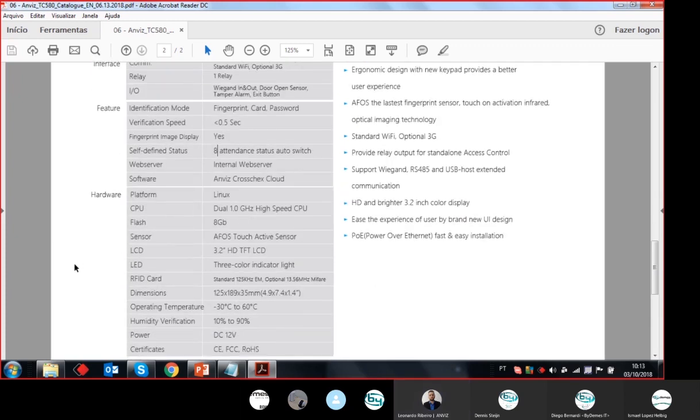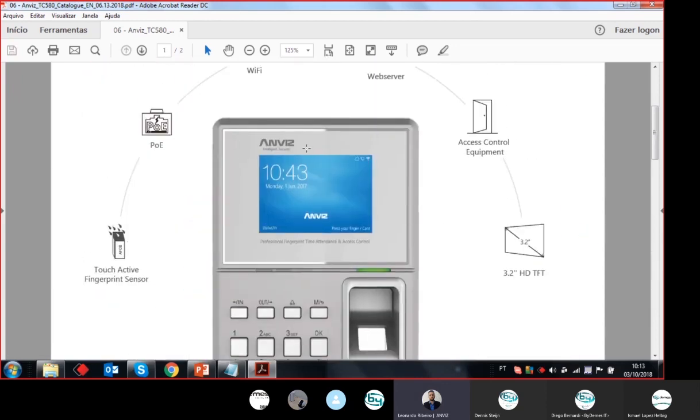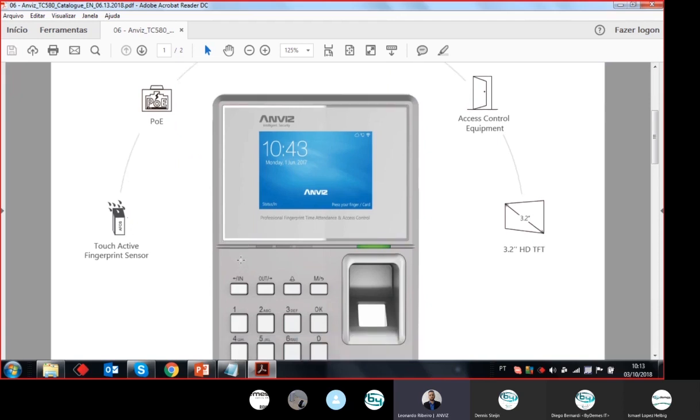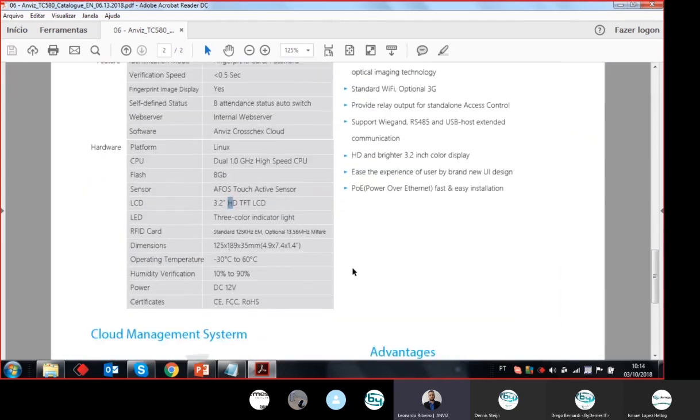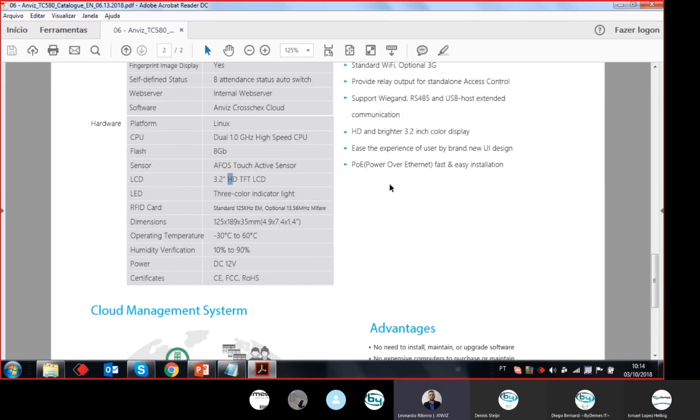What else? 3.2 inches HD TFT LCD. In other words, it is a colorful LCD with 3.2 inches that is very interactive with the user. For those that don't have very easy experience with this kind of device, it can help a lot. It's a feedback from the device to the user to inform what he needs to do, how he needs to make it. So it's very interesting, and also, how can I say, it's a function that for time attendance there in Europe you need to provide. So it is important to mention too.